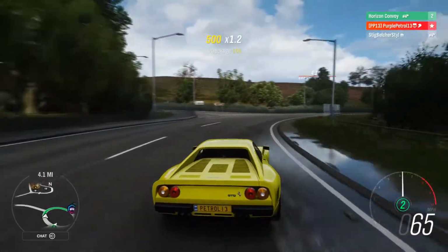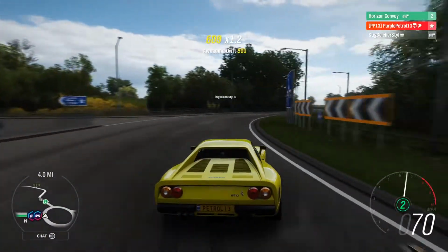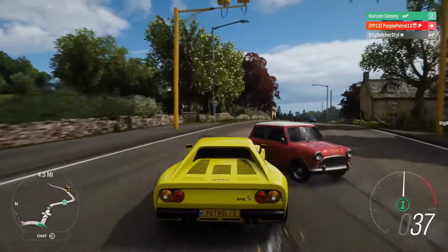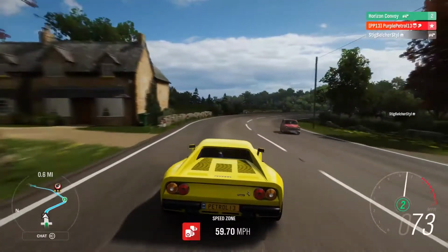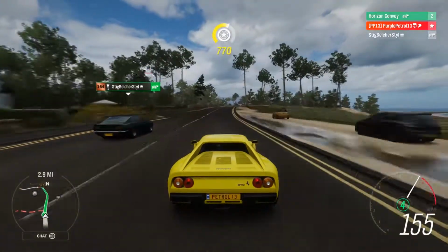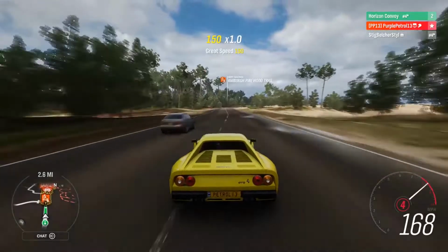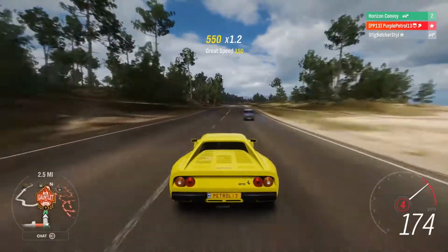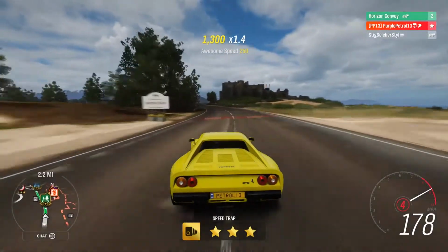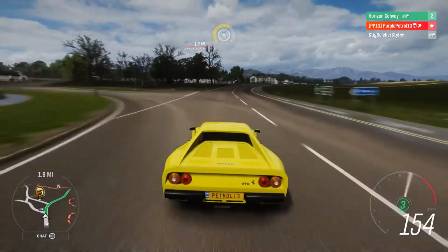I'm going to drive very sensibly round the line. By very sensibly, I mean slide round it, apparently. What's that Mini doing there? Thought so. It's quite fast, this Ferrari. Come on, hit 180 Ferrari. There we go. And on the brakes.